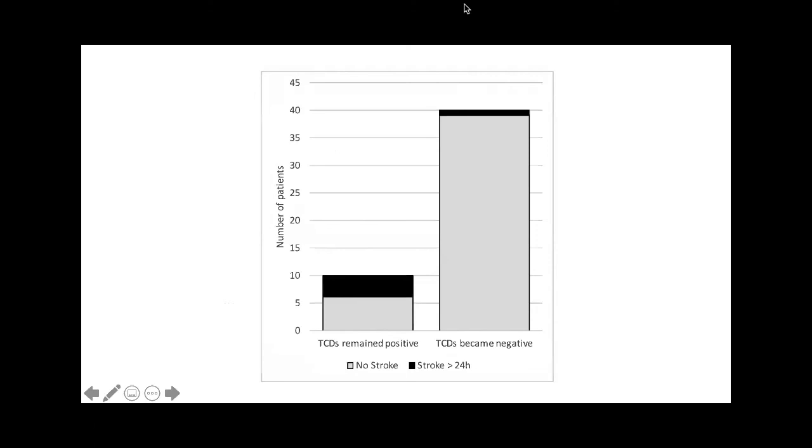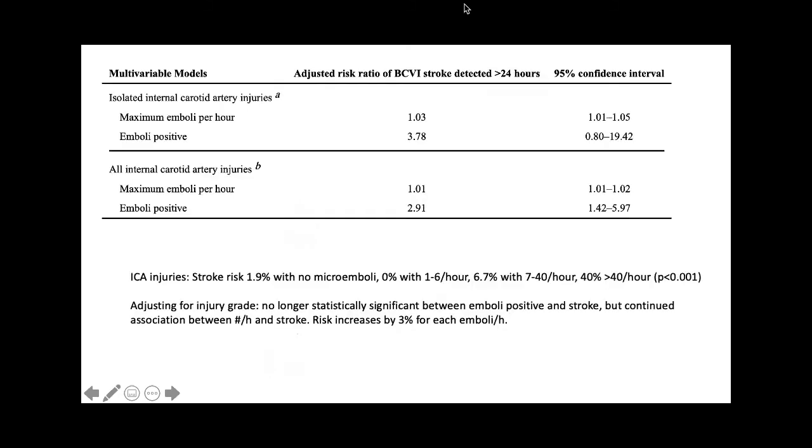For these patients, these are all patients who had initially a positive TCD, so on their initial screening, and whether or not those stayed positive, whether or not those studies became negative, actually did significantly impact their risk of having a stroke after 24 hours. So a much greater proportion of patients whose TCDs remained positive ended up having strokes versus the group that became negative. A much smaller fraction of those patients ended up going on to have a stroke.